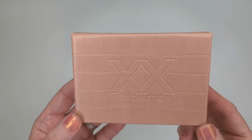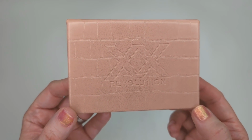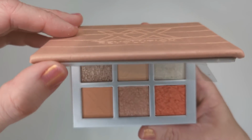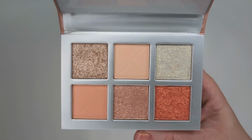I also got 3 mini palettes from the new collection as well, and the packaging on these is so, so gorgeous. So let's take a quick look at all of them up close. The first one is Basic Peach, and this one has like a pink crocodile type cover. It's like a leatherette. It feels very luxurious and it's just a high-end feel to it. Inside you have 6 shades with 2 mattes and 4 shimmers.